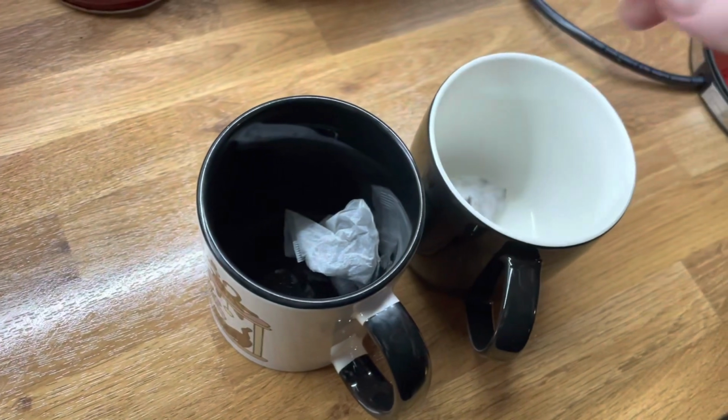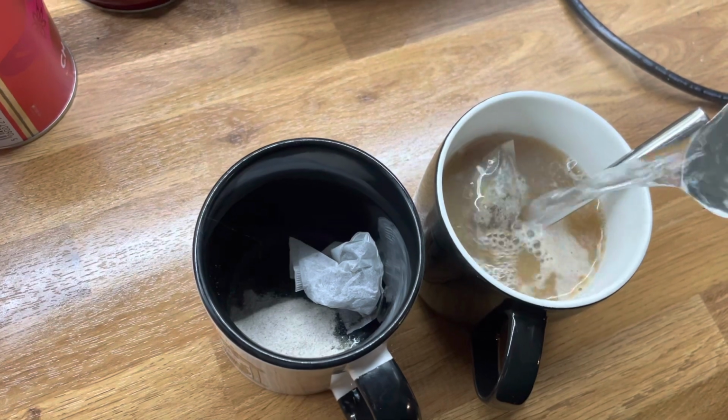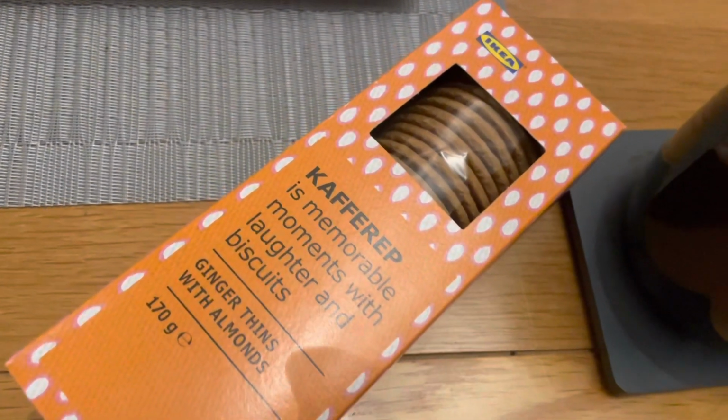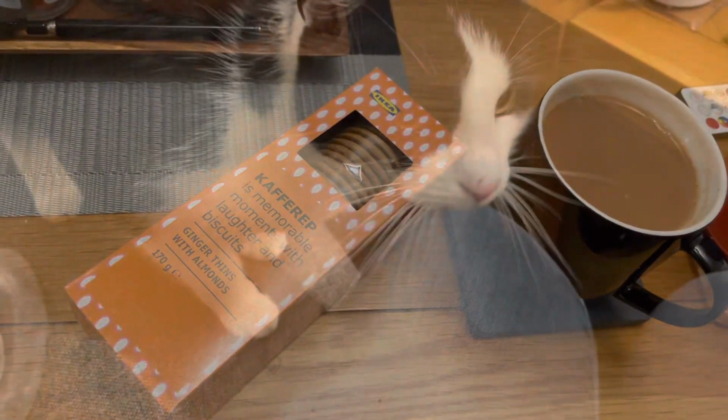So back home now, cup of tea and consolation biscuits. Does anyone else's husband have a full IKEA meatballs meal and then go and have a hot dog as well? Yeah, well today he was denied. So we're back home with tea and cuddles with the cat.